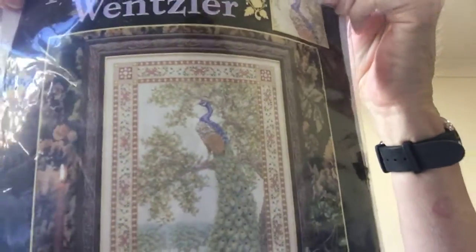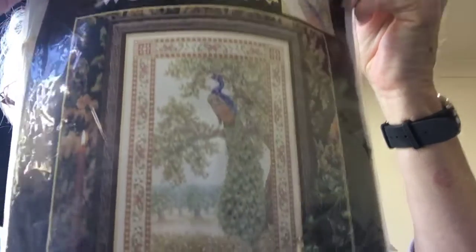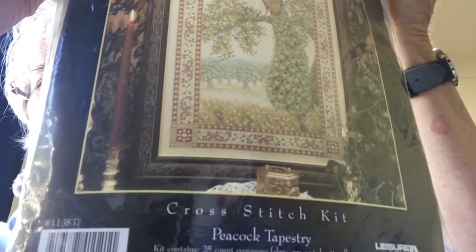But the New Year start, the last day of the year, is my Teresa Winslow Lover Kits. This is the Peacock Tapestry, and it's got all the stuff, and of course I'll have to grid a bit, and I figured I'll just start this bit here. So I'll do that at the end of the last day of the year. Sounded good.